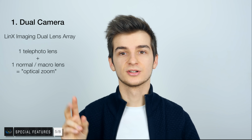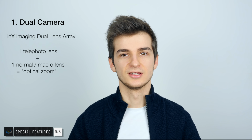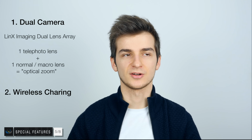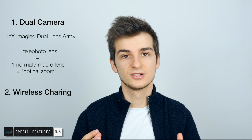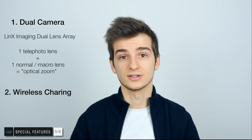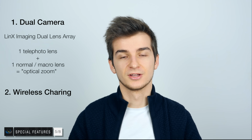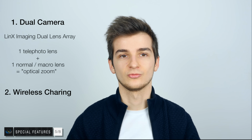Now, the second special feature that's coming with the iPhone 7 is this one, wireless charging. Now, the iPhone 6s has a pretty decent battery life, and by decent, I mean that with moderate usage, you can get through a full day of usage. And the Samsung Galaxy S7, Nexus phones, and a lot more flagships, they all have batteries that are much larger than the one on the iPhone 6s, which is 1,715 milliamp hours, by the way, which is not a lot.